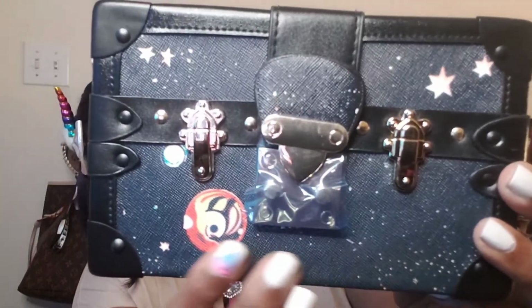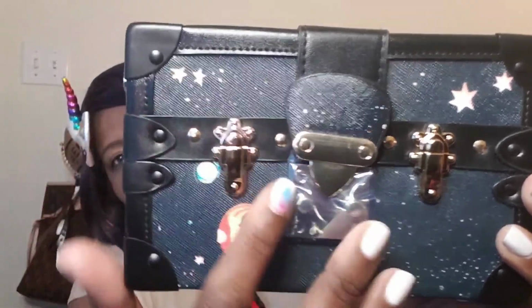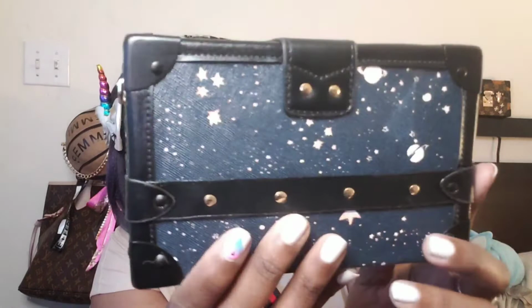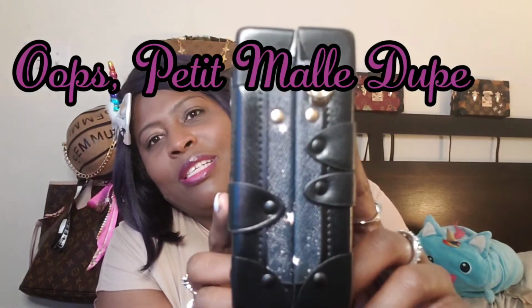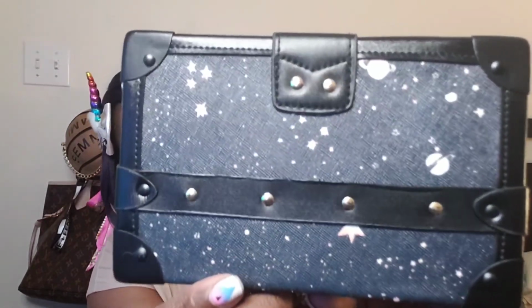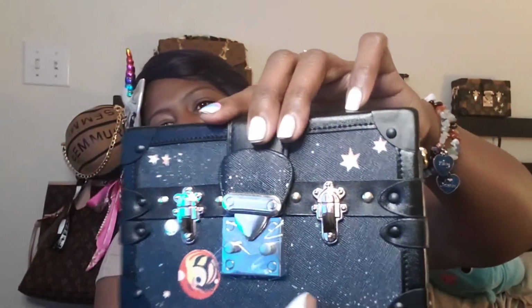It's a space motif. It's got the planet, it's got the stars, the star system. Y'all. And of course, it's the silhouette of the pochette. It's a Pochette Matisse dupe. But I just liked that galaxy theme that it had going on. I like that. Let's go ahead and open it up.